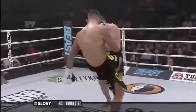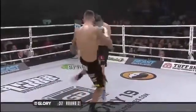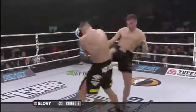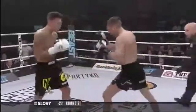And look at this, triple left uppercuts by Stesarenko, straight up the middle. Plenty of technique on display. Ouch, that hurt. Raymond Daniels awaiting the winner. There's a body kick by Stesarenko, digging away to the body with the left hand.